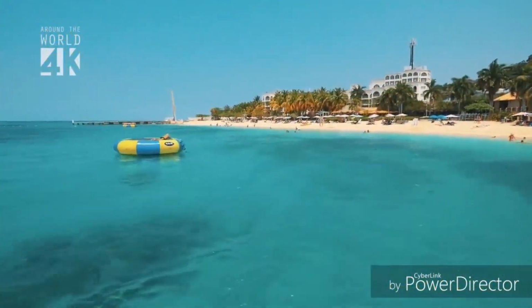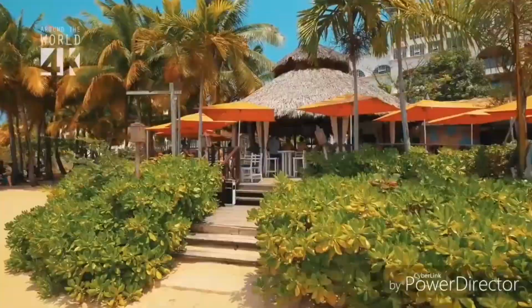So there you go, guys. Those are the top 12 most hidden waterfalls in Jamaica.